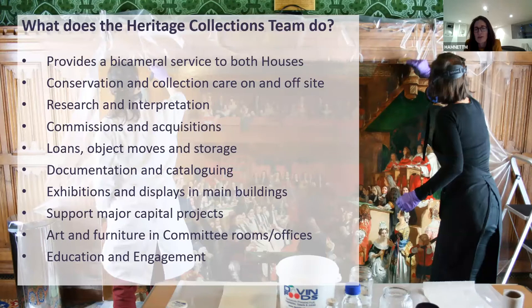But again, there are some very practical elements of collections management and documentation and cataloging and loans and object moves, all very similar to the sorts of things that take place in a museum.